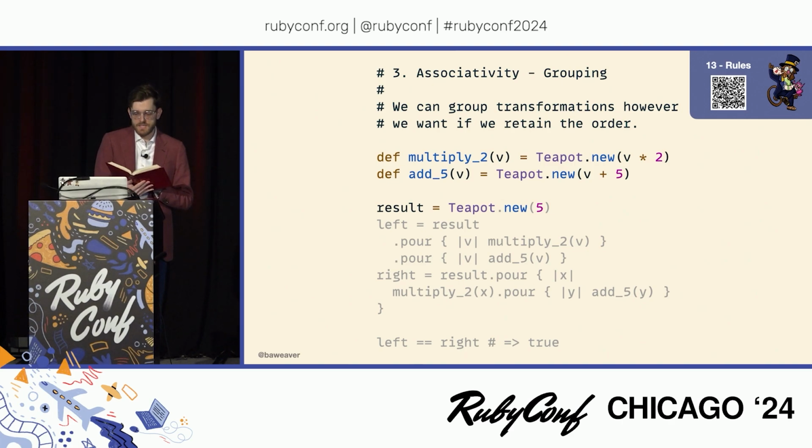Now, if we were to take the initial teapot with the value of 5 here, and the result of directly pouring them into each other in sequence, it should be the same result as if we poured the original result into the multiply 2 method and then poured that result and add 5 with the original pour. But we can see it's equivalent, but it's very hard to read, isn't it?